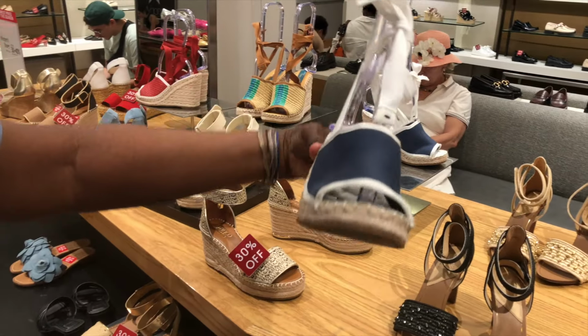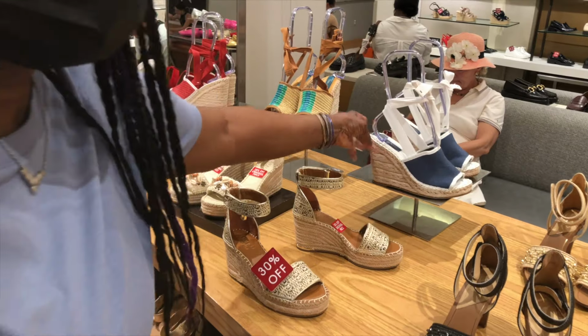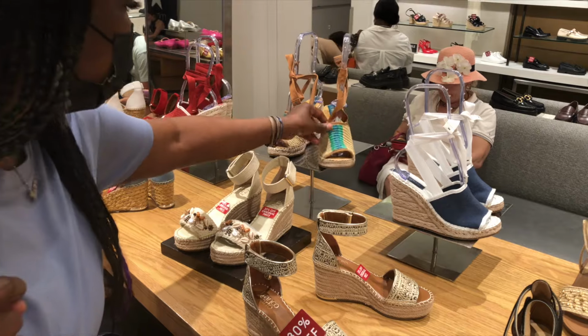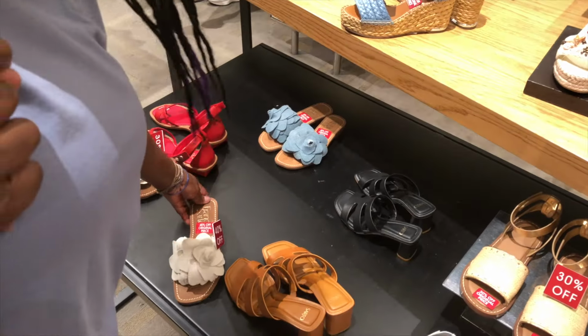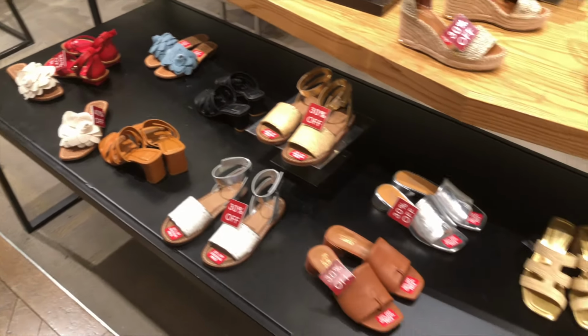They have it in red over there. I like that. This is pretty. See that? I like that one, the greenish one. Yeah, that's pretty too. These are really pretty. Cute, Destiny. Yeah, those are cute. I also like those brown ones. Yes, fire, the brown ones. Those are really pretty.